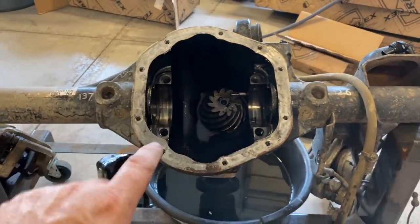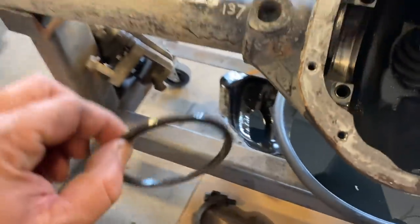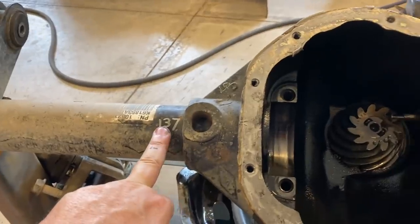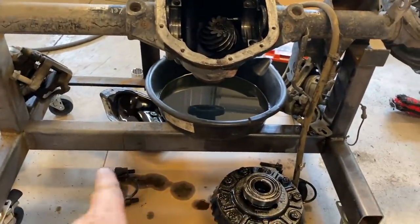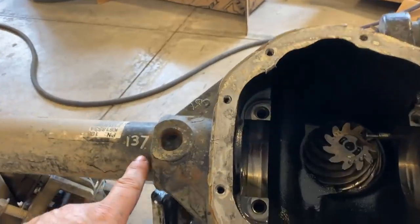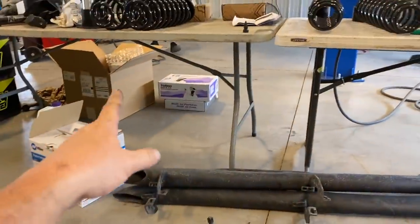So if you do pull this apart, you're gonna have shims on each side to be able to set the diff here. And here's what they look like. They're just like huge washers. Sometimes they're really thin. Pulled them out, we mic'd them, and then you write them on the axle so you know which one goes where. So this was 137, this was 126. You should keep them separated. I have them left and right. But if for whatever reason you dropped it or something happened, you know which one goes on which side. It doesn't necessarily mean that the new gears are going to be set up the same, but it's at least a good starting point to check your backlash.